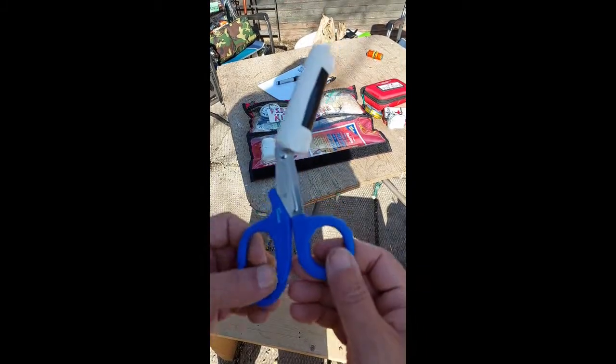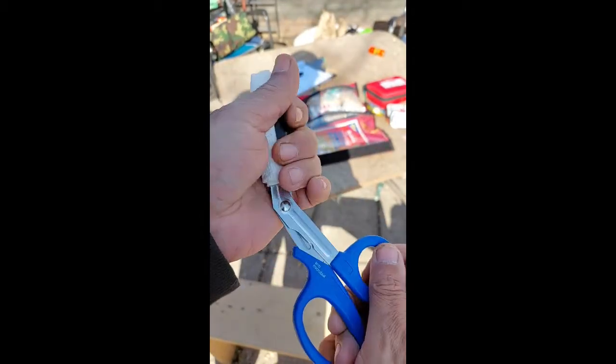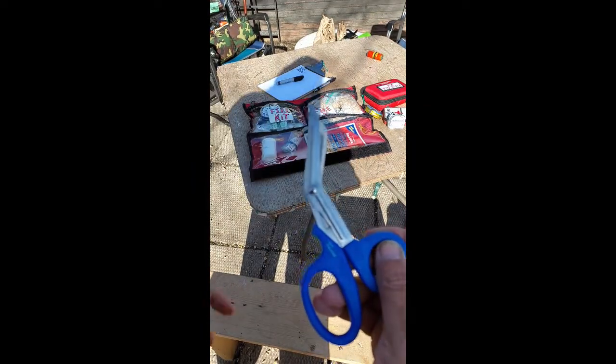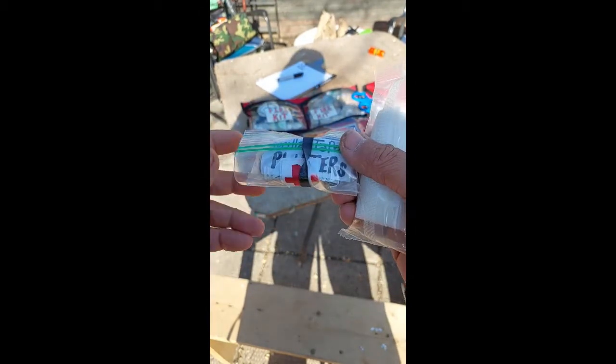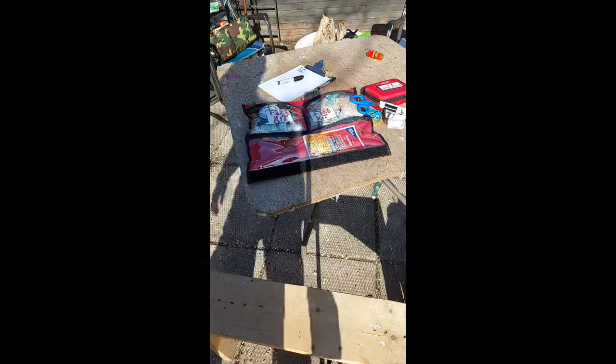Got the old scissors here. And these are very easy, and I used a little bit of paper towel as a cover because of this pokey part. More gauze. First aid little Gorilla Tape wrapped up in a Ziploc, keep it water resistant.